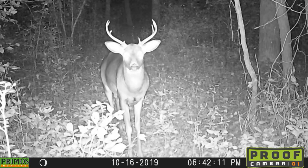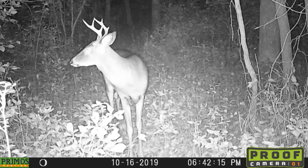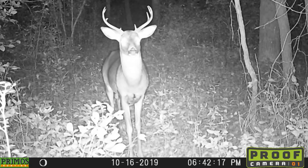This buck here we call the Week 7. You can see why his brow tines and some of his antler points are very short.